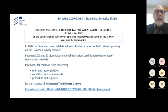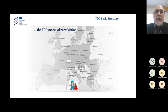with the roles and responsibilities in the scheme, the conditions, of course, and requirements to get a license, and it's about procedures and registers. There is a consolidated text available as well. You can get this via the slides, which you will receive probably later on, so the consolidated text includes all the changes which were done meanwhile. This is a rough summary of the scheme, the model.